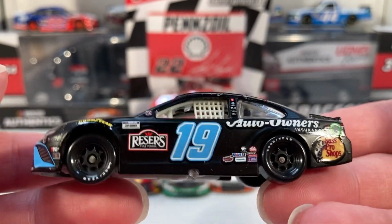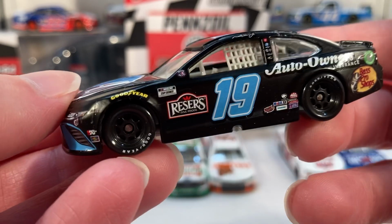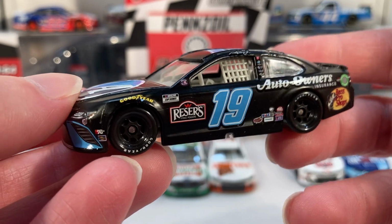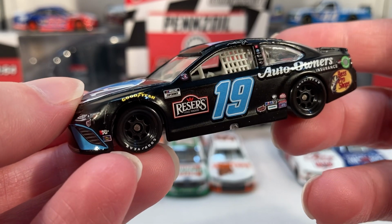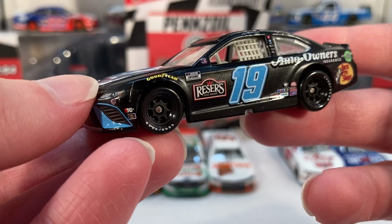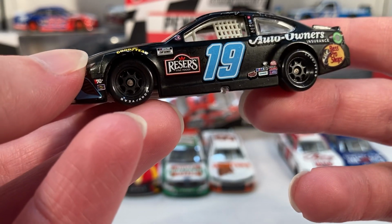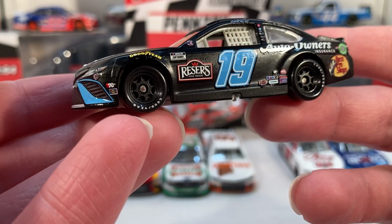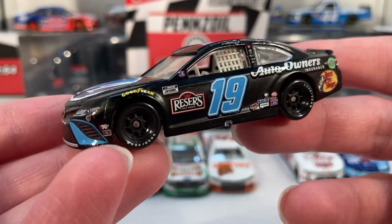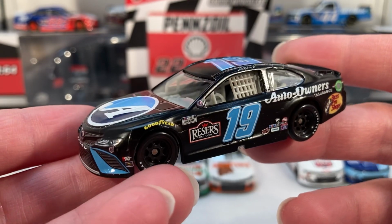It's so weird how Truex has some of the worst luck with throwbacks. He has very rarely run any good throwbacks, and as long as the Darlington throwback race is gone, even when they almost run a throwback, they didn't, because in 2015 he ran just a kind of Chevy strong car. Wasn't really a throwback. Cool idea, but that was before everyone really got into it. 2016, he ran that other fake Auto Owners throwback, which was definitely much better than this one, but still not a real throwback.